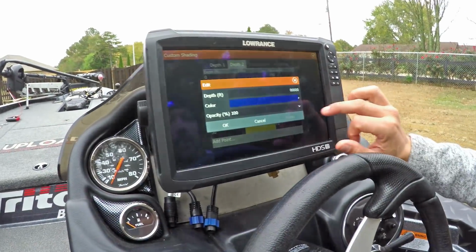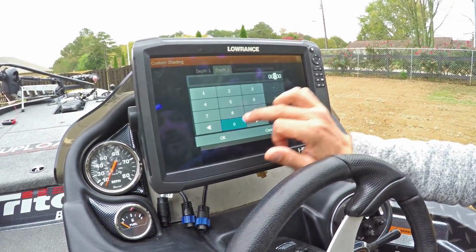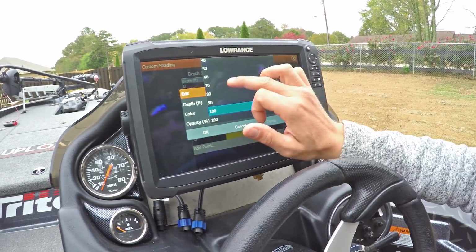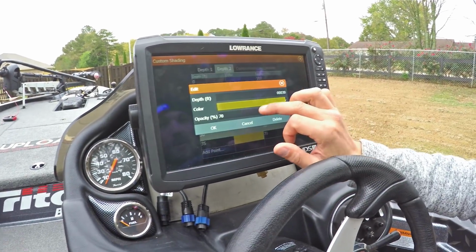So I'm going to put a couple more points in here so we can kind of see a difference. We're at 35 feet, 0, 0, 0, 3, 5, okay. And we're just going to jump to our next yellow, which is that guy right there. We're on our way to orange. We're going to change the opacity to 70. All right, don't know if I like that. We're going to change that back.